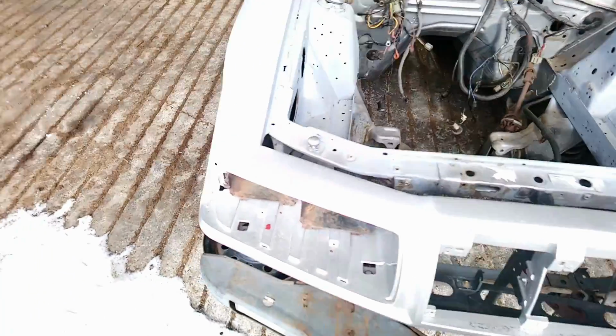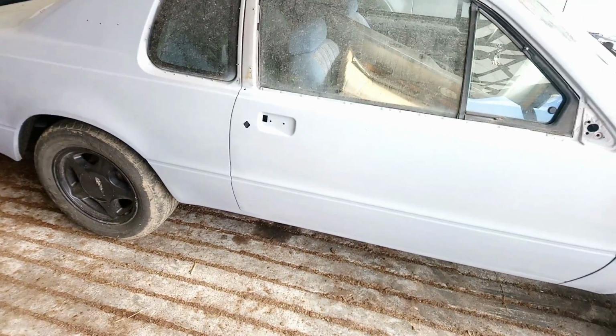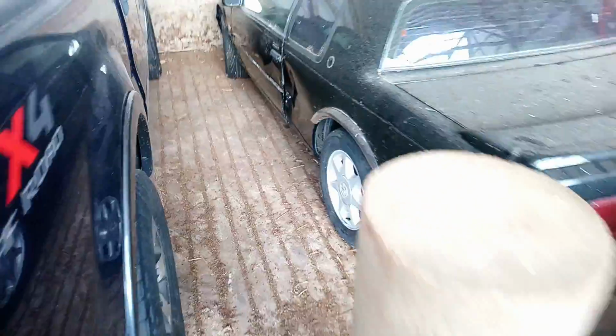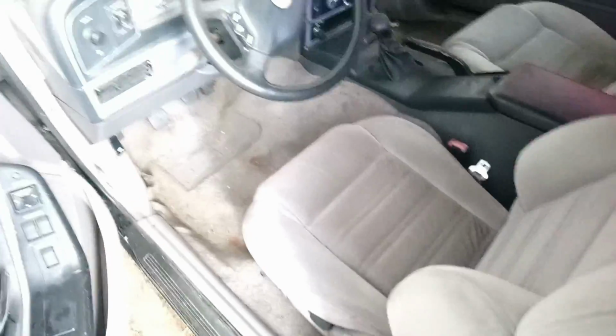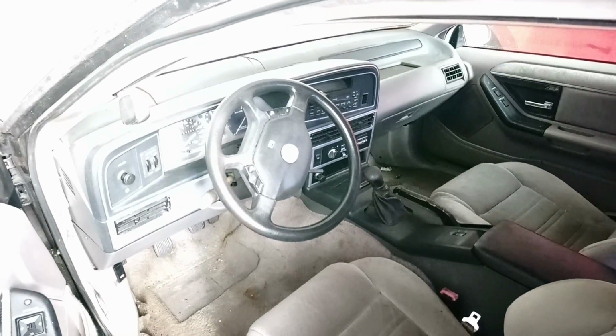My buddy races T-Birds, and I don't know what he's got going on here, but I do know that he's got a turbocharged T-Bird somewhere, so let's keep an eye out for that. We got a supercharged Cougar here. Nice manual transmission supercharged Cougar. Anybody's interested in that? I think they're kind of cool. You don't see very many manual ones.